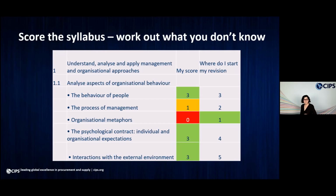And then I have some indicative content that's denoted by the little blobs that you see. And that indicative content includes the behavior of people, the process of management, organizational metaphors, the psychological contract, and finally, interactions with the external environment. So that's the indicative content I need to work out whether or not I know and how confident I feel about each one of those aspects.